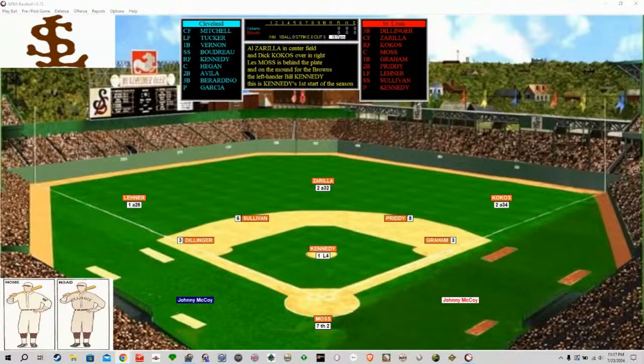This is Kennedy's first start of the season. No wins, 1 loss. He has worked 7 1/3. His ERA at 3.68. He will be facing Indian starter right-hander Garcia. We'll tell you about him in the bottom half, so settle in. We're ready to start this game.